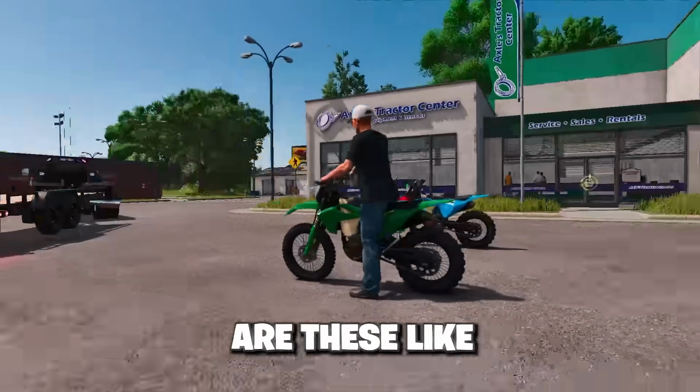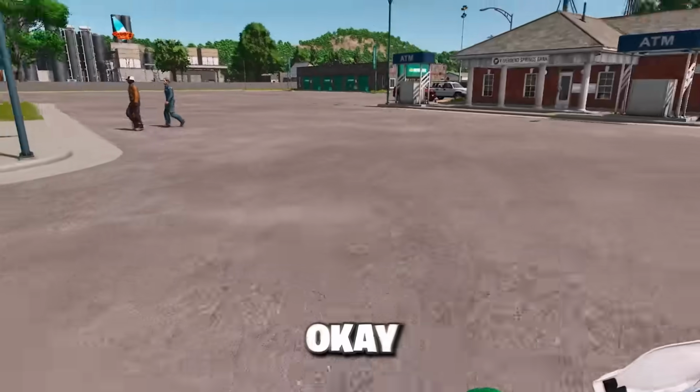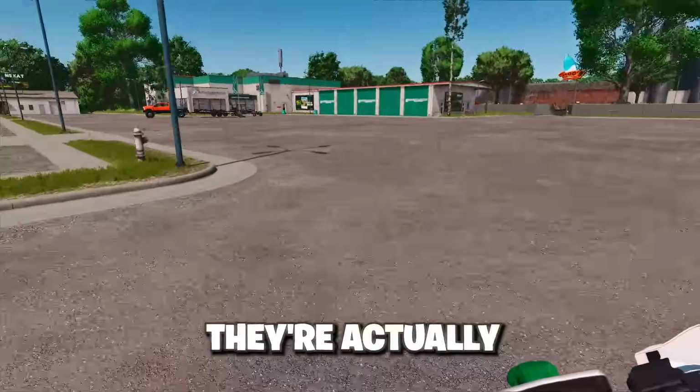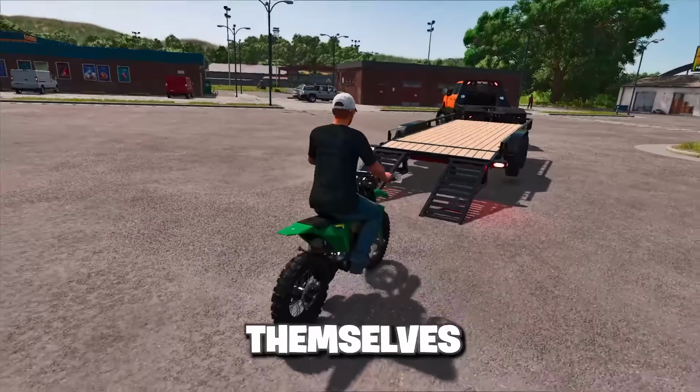Are these like pit bikes? They're not giant, but hold on. Let's see if this thing can do a wheelie or anything. Okay, they drive really good, and I think they're not as fast as some of the ones we've got, which is good, guys, because we don't want customers to injure themselves. But let's load these things up.